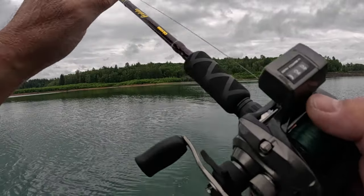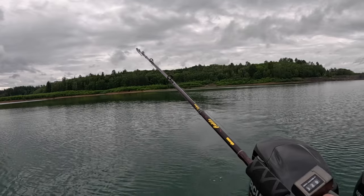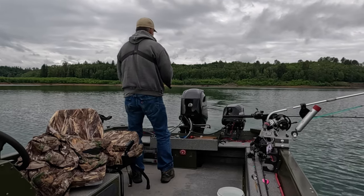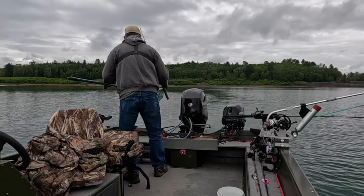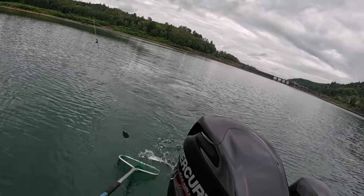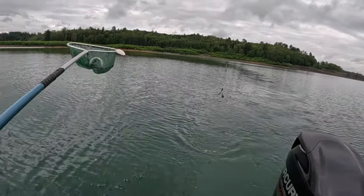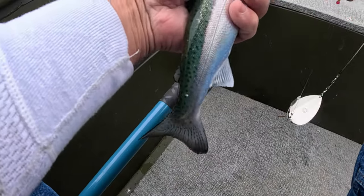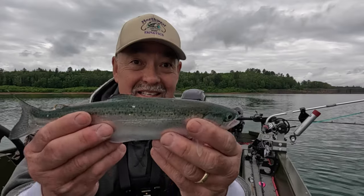Whoa, holy. What's up with that? A little head shake, woo. Wow, okay. All right, I like the action. Definitely like the action. Come on. Better size. Oh, come on. Come on, Gene. Into the net. There we go. That's a better sized fish than those small ones. He was not coming loose. Had that hook right in the corner of the mouth, right where it's supposed to be. Oh, look at that beautiful fish. Isn't that nice?